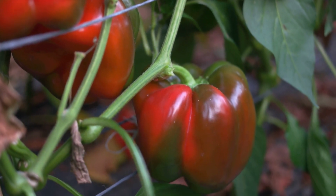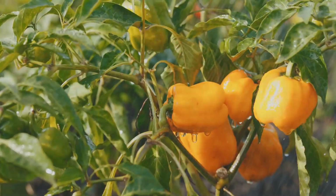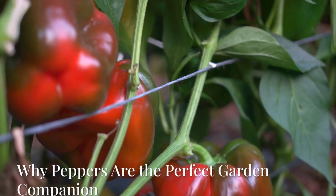Step into the vibrant world of pepper gardening. Whether you're a seasoned gardener or just starting out, peppers offer endless flavor and color. From sweet bell peppers to fiery habaneros, there's a variety for everyone. Get ready to grow, harvest, and enjoy your own pepper bounty right at home.